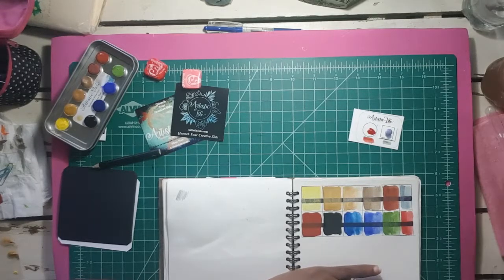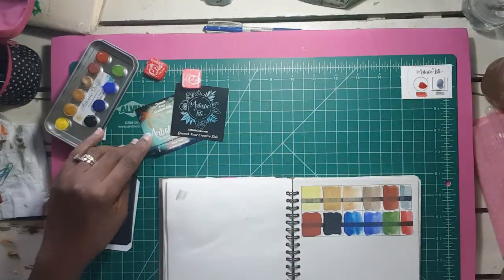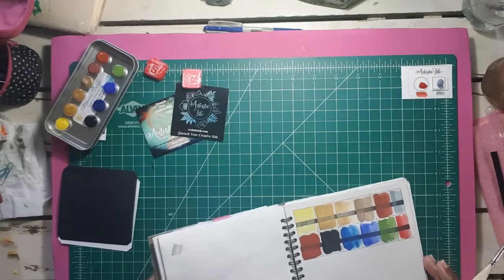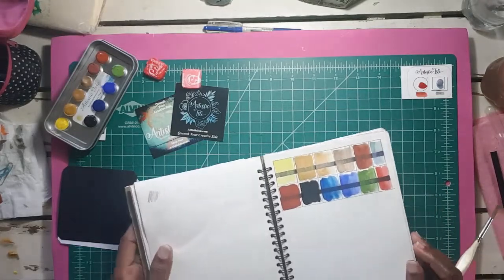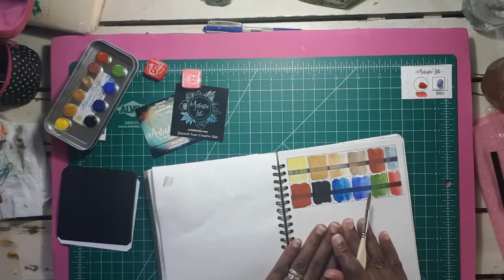Okay, let's put this aside so it can dry. I'm not used to working with a small brush, so you have to excuse me if I seem a little uncomfortable. I'm going to grab my number 7 brush and we're going to do the rest of this with this big boy here. So we're going to put this aside so it can dry, and we're going to do some tests with these colors to see what kind of color variations we can get out of this palette.